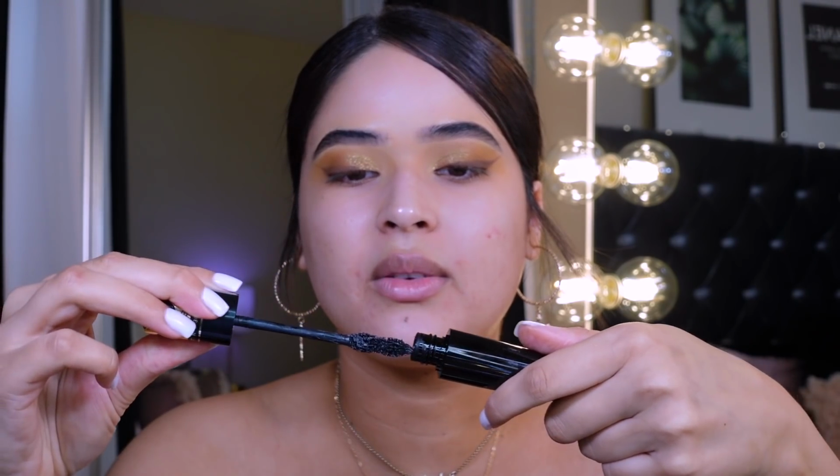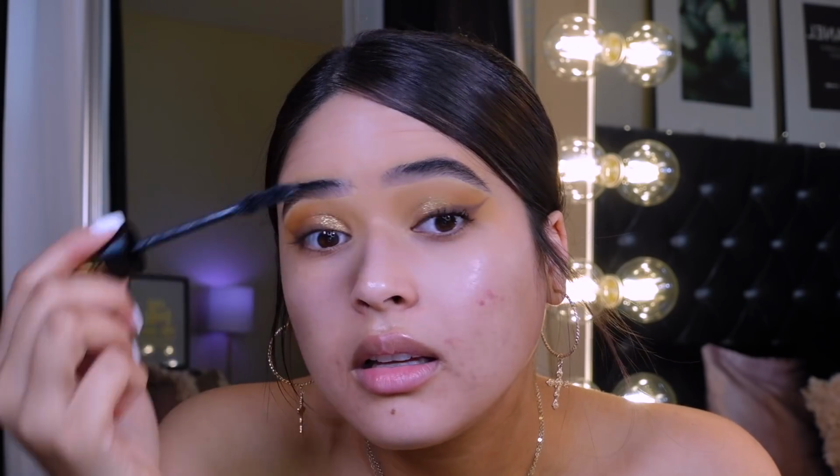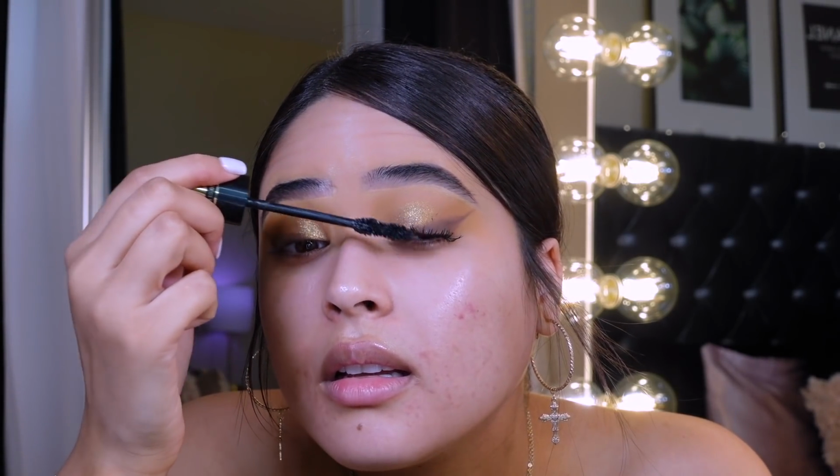And then this is what it looks like once you open it. It reminds me a lot of a mascara that I tried a long time ago from L'Oreal. That is the vibe that it's giving me. So hopefully this makes my lashes look dramatic.